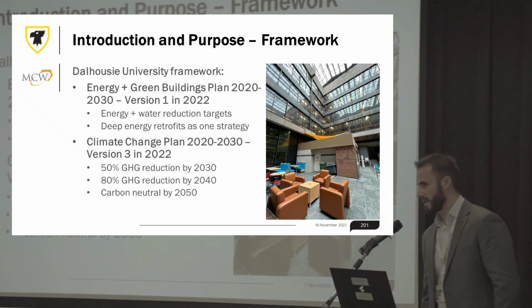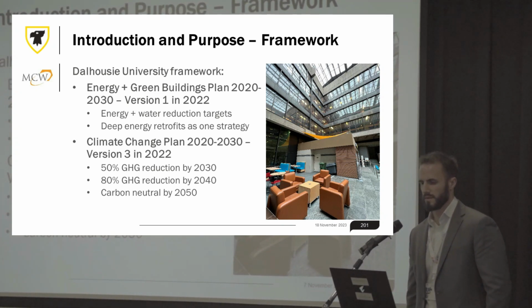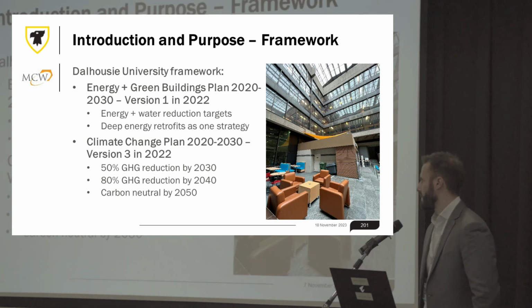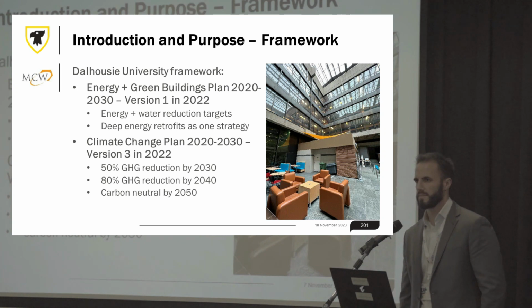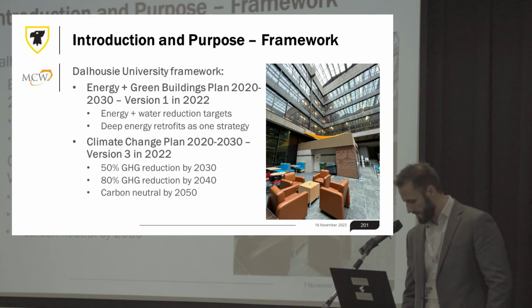So where this project really comes from is from planning. Dalhousie has two plans that we really draw from for this idea. That's the Energy and Green Buildings Plan, which was updated last year, as well as the Climate Change Plan. The actions required to meet those goals require big action, and a deep energy retrofit is one of the ways to achieve a lot of energy and greenhouse gas savings in a relatively short period of time, and really helps drive towards our goals of becoming 50% reduced greenhouse gas by 2030, all the way up to carbon neutrality by 2050.